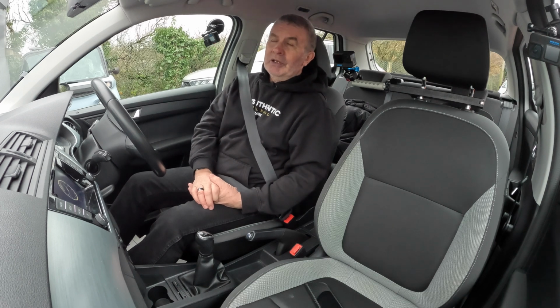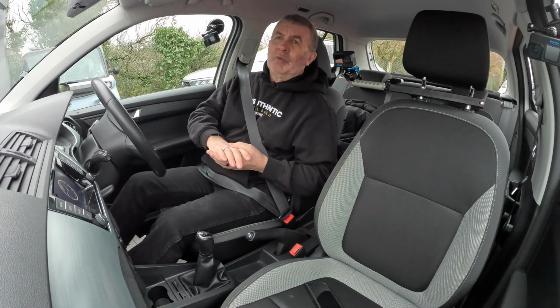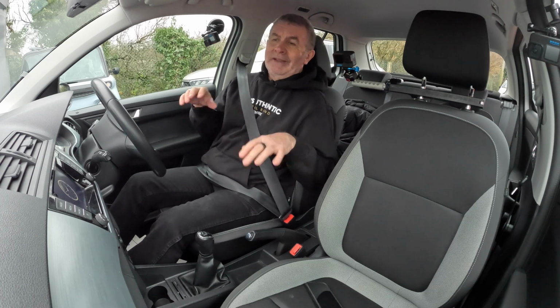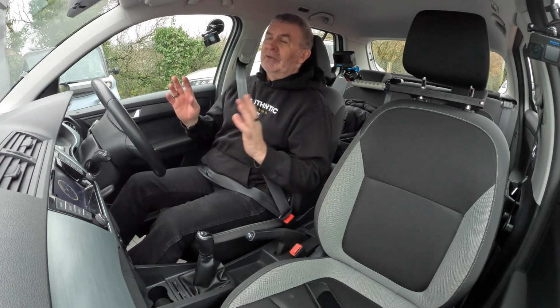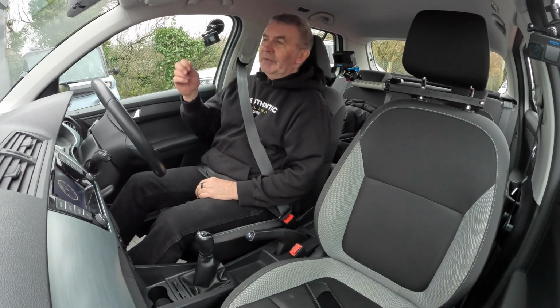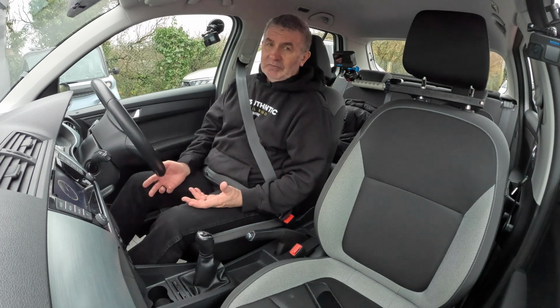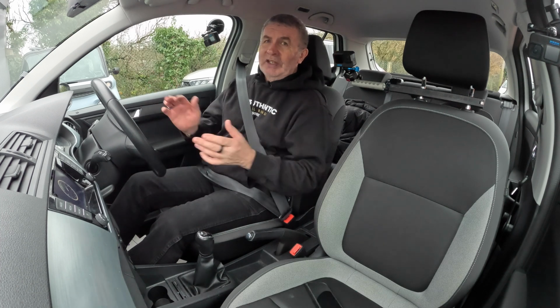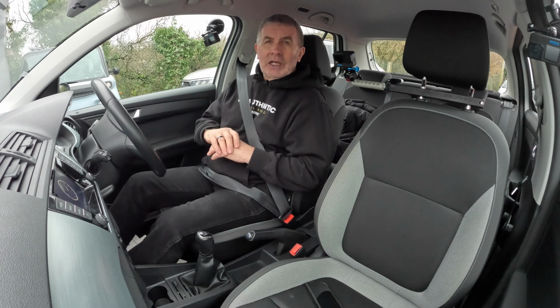So anyway, I think that's a great thing. If we want to get back to saving the planet, if we want to do it properly, then these are the vehicles to do it, especially with electric windows. Get rid of all the electrics out of them, the central locking and all that stuff. Go back to using the key. And yeah, fair enough, I'm all for saving the planet, all for it. And little cars like this are ideal.